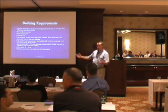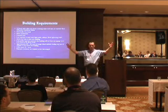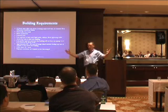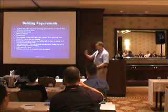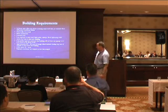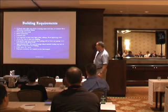Low profile. All these real estate agents want to sell you a building, you put a big sign on it. You're going, I don't want that. No signage. I'll have a number on the outside and that's it. It took a while for the real estate agents to get that through their head. And then I specified the amount of storage space we wanted.